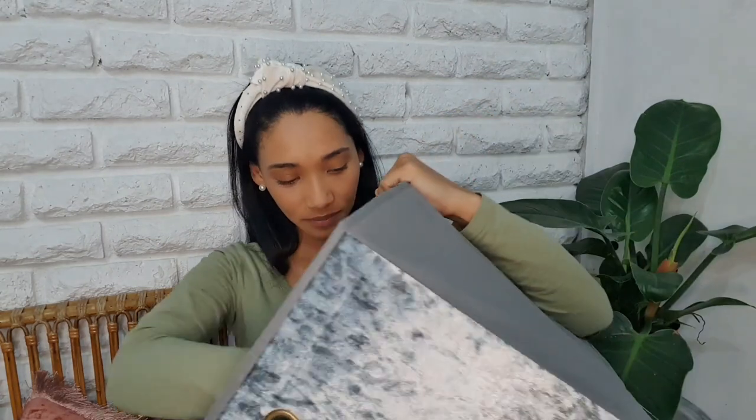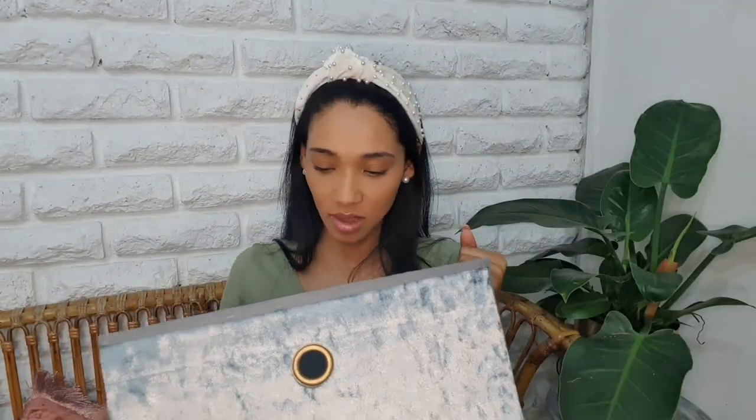So this one I actually bought for storage for the business. And like you guys can see, it's quite big. So that is the vibe I'm going for there. And I've got three of those.